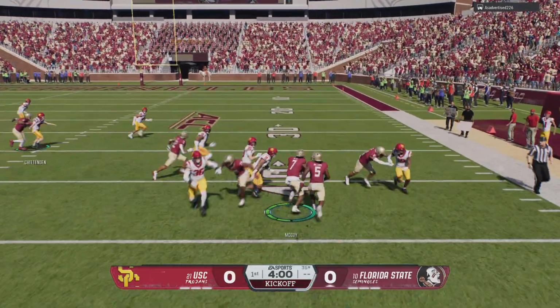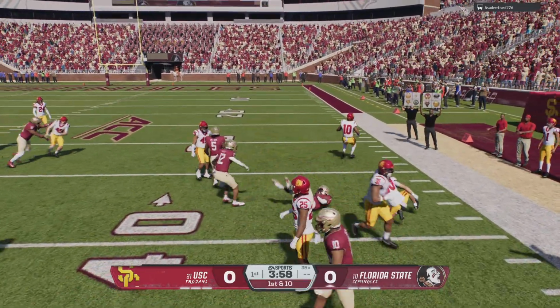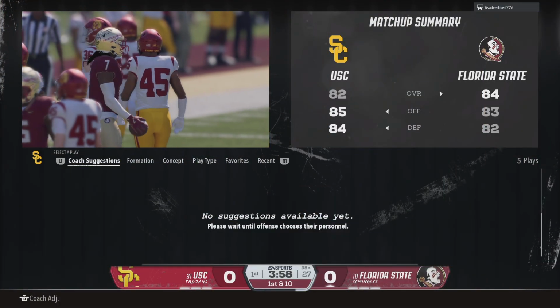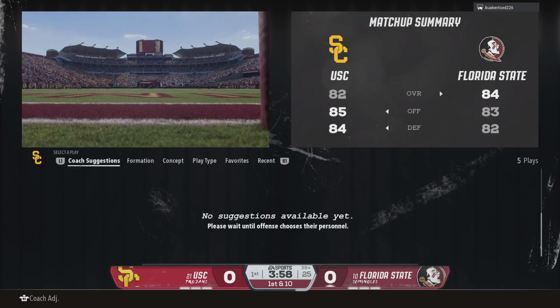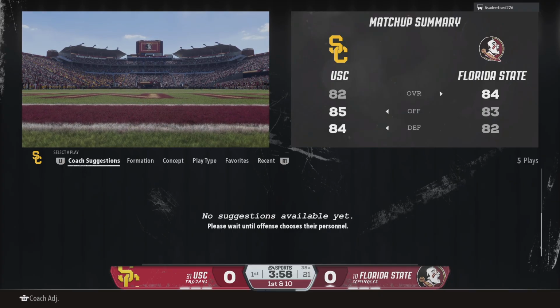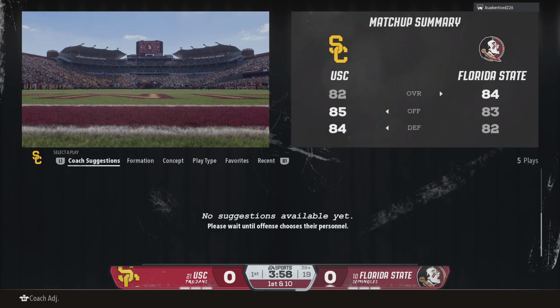For the onside kick, executed perfectly, and they secure the football. Well, I give them a lot of credit for having guts. You normally don't see onside kicks until the very end of the game. Here we are in the first quarter, and they tried one, but it didn't work. So their defense now has to come out here and bail them out.